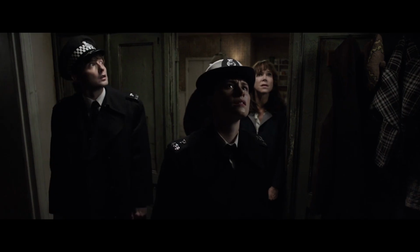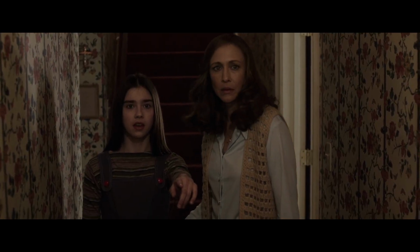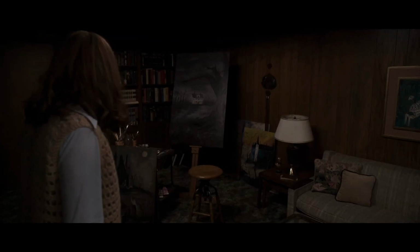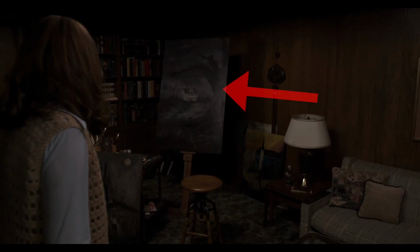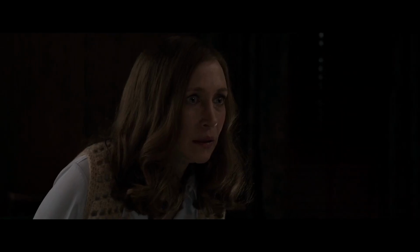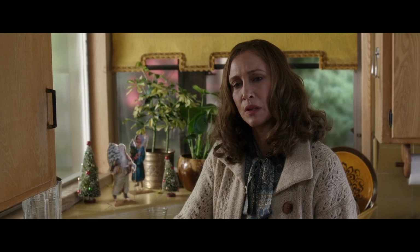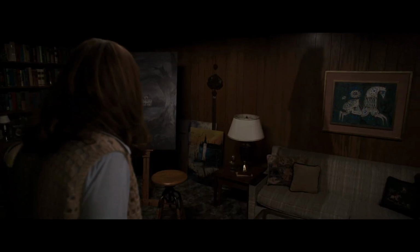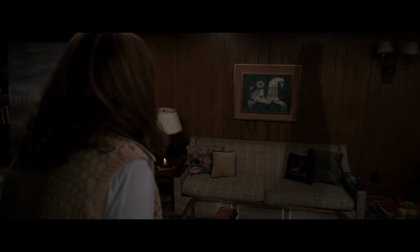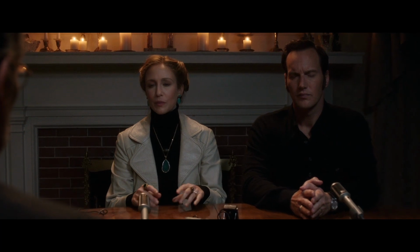For example, one of the first times we see the main villain, Valak, who has the look of the creepy nun, we see it emerging from a shadow cast by a painting. And this painting is the parent family home from the first movie. Again, it's only much later that Lorraine tells Ed that Valak had an impact on her since the events that we saw in the first movie. So the demon, who could have appeared anywhere, came specifically out of the parent house drawing. And this might symbolize how Valak was already there, affecting the Warrens during the parent case.